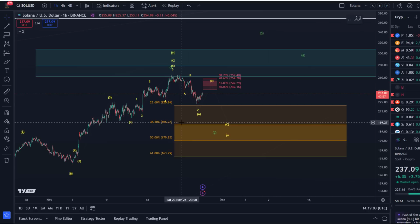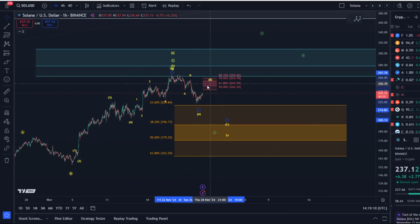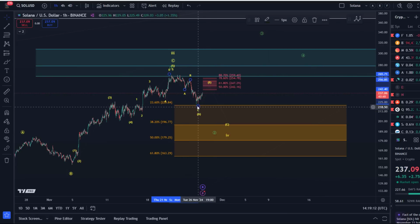Just looking at the structure, we have a 3-wave move down already, which could be in this context the A wave. We might be working on a B-wave bounce. That's what we were looking for yesterday, highlighting that, maybe from here, a B-wave bounce might start. That's quite common in such a 4th wave, that the B wave of that 4th wave actually starts at the 23.6 Fibonacci retracement. So it's just one of these typical levels.